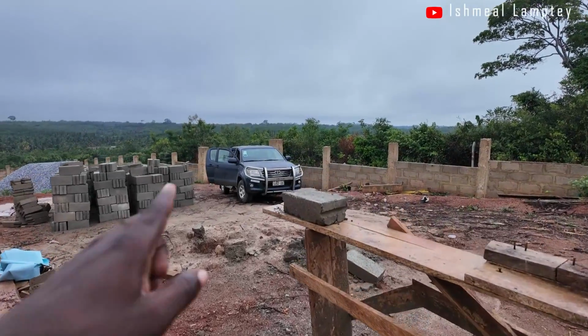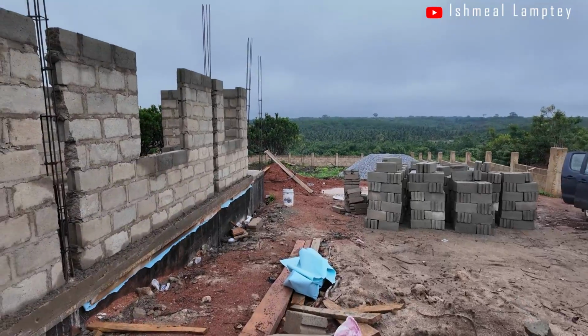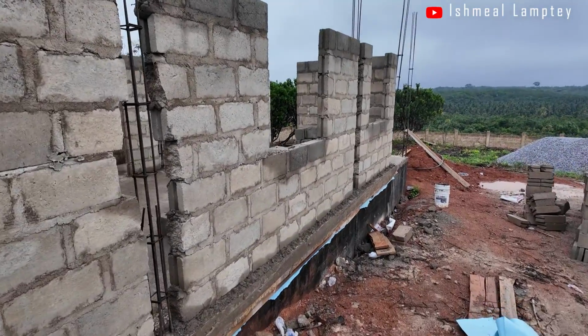So once you come in from the main entrance, there are going to be stairs around the porch. Let me just go over there so you see it.